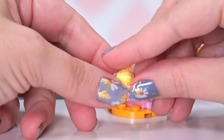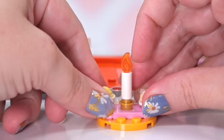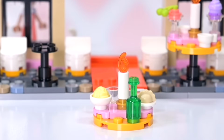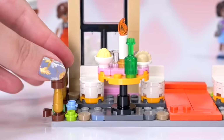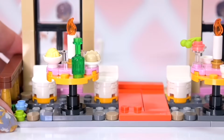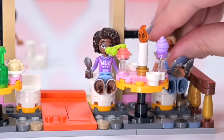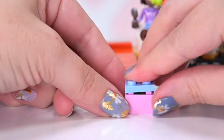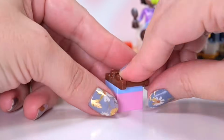And then in this bowl, we've got a bowl of, yum, yum, it's like they're kind of a creamy color. So they're noodles, and a bottle of wine. Oh my gosh, I just love the fact that we have got the dumpling in this set because it only comes in like other Asian themed sets so far. So cool that Lego Friends included this.